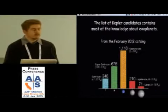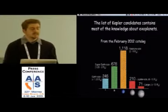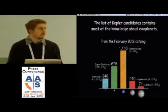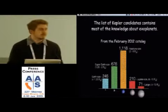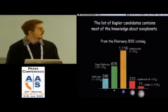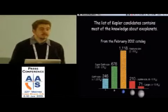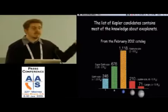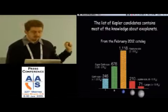So we worked on the February 2012 catalog, so the previous catalog, and we know that the list of Kepler candidates contains most of the knowledge about exoplanets. And in fact, we still have difficulties digesting the paradigm shifts that occurred when the candidate catalogs were released. Another reason that they're tough to digest is because there are a few issues if you want to extract what is the chance for a star to hold a planetary system just from these histograms.